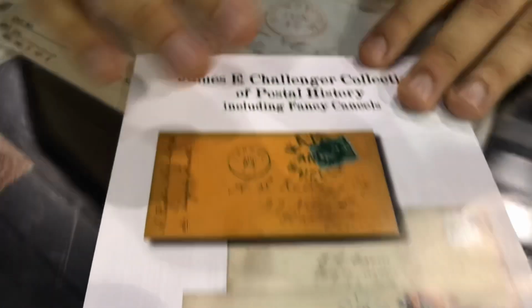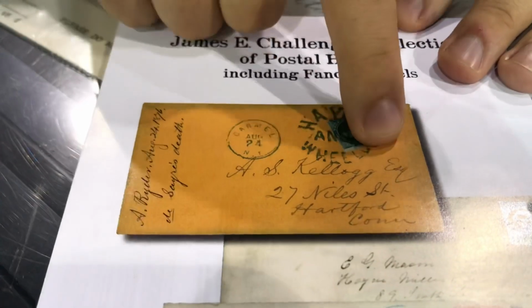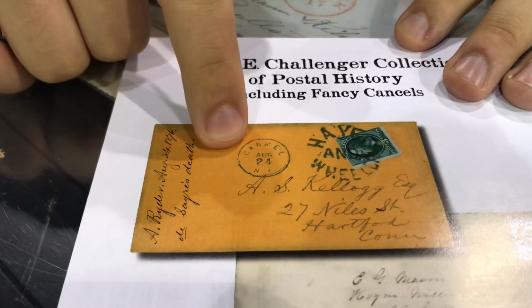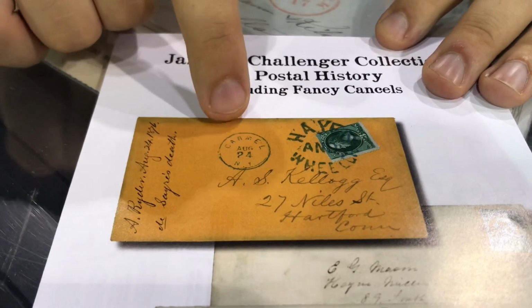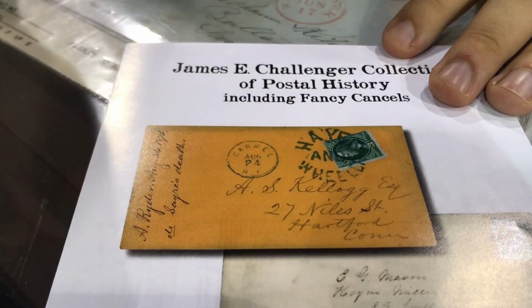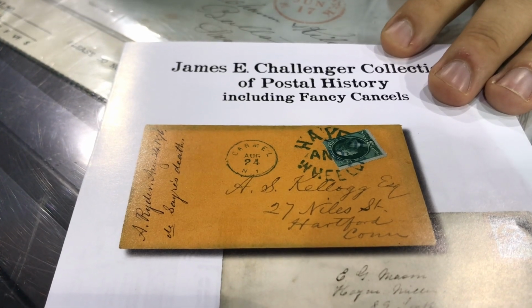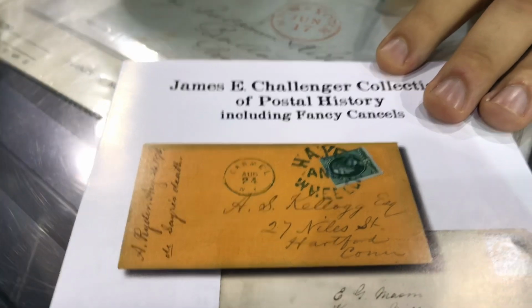The one on top that Michael mentioned, Hayes and Wheeler were running for president in 1876. This is August. This is a couple of months before Election Day. The postmaster of Carmel, New York, supported the Republican ticket and decided to promote them through his postmark. And the only way I can contextualize this, imagine the scandal if a postmaster today was like, you know what, on every envelope that goes out today, I'm going to promote Biden, Harris, or Trump, Pence. Would be all over the news. They would lose their job immediately.